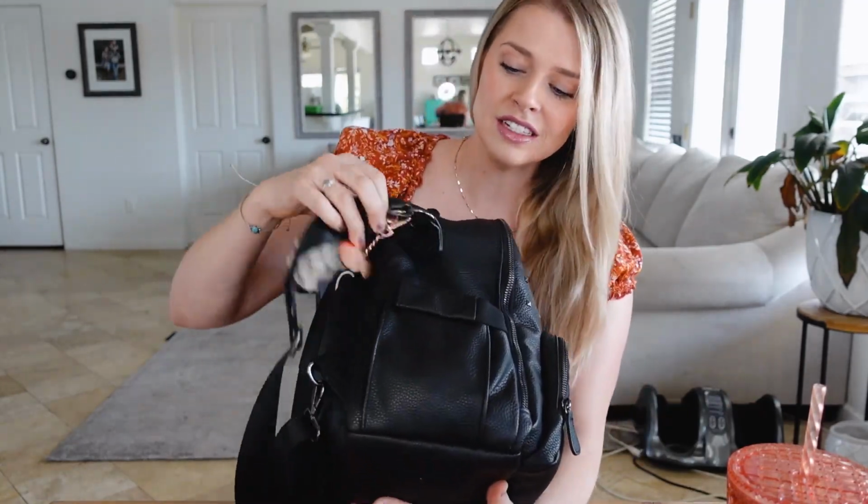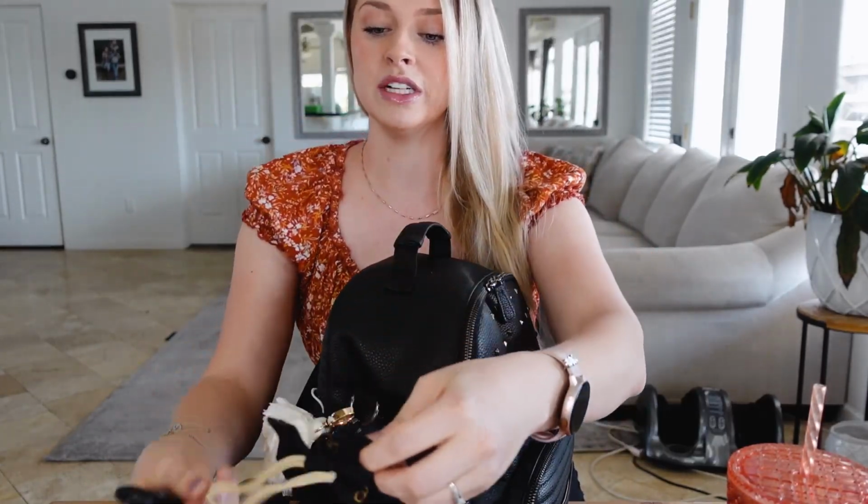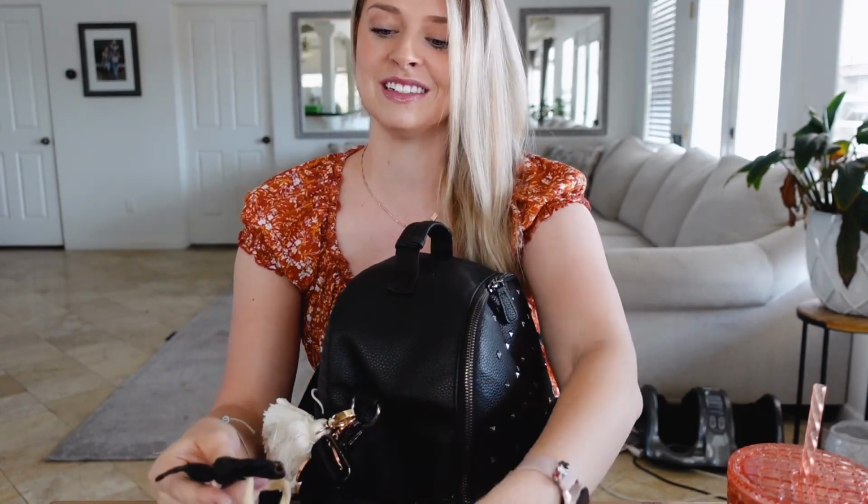Okay, then the other side pocket over here, I usually put my phone in this pocket, so it doesn't usually have very much in it. Let's see what we've got. Garbage, hair ties, baby hair bow.